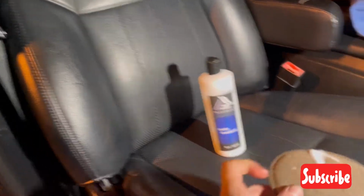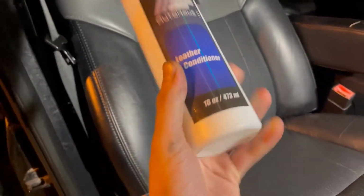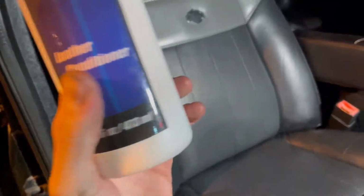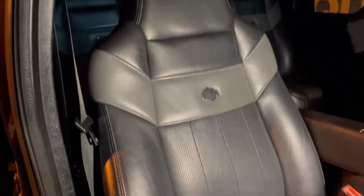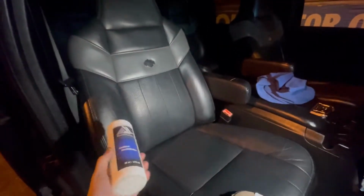Okay, so I actually just checked and we're out of leather coating, but what I do have is some Sonax leather conditioner, and this stuff is really, really good. It works really well, soaks into the leather, keeps it nice and soft and pristine, protects it from the UV rays, and just keeps it really nice all around. So we're going to go ahead and use this stuff.